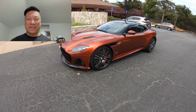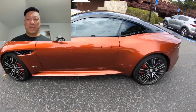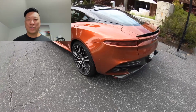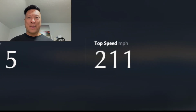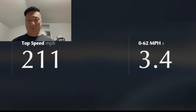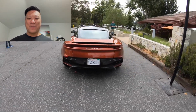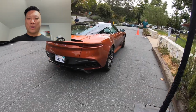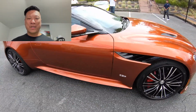Aston Martin decided that during Car Week, they would invite me out to drive a DBS V12. The DBS V12 is a 715 horsepower twin turbo V12 in a roughly 4,100 pound GT coupe. And I was pretty excited about driving this car because it checks just all the boxes for my next car. It was a big, comfortable car with 4 seats and a big motor. So I was pretty excited to drive it.